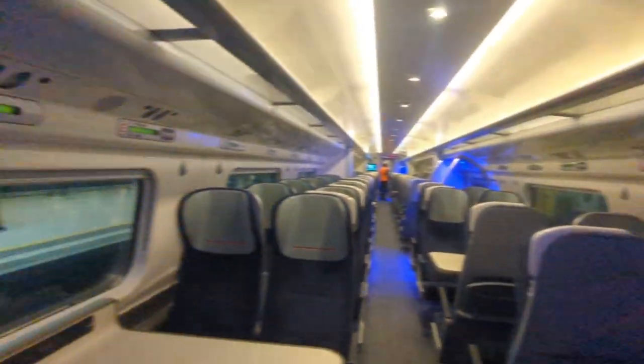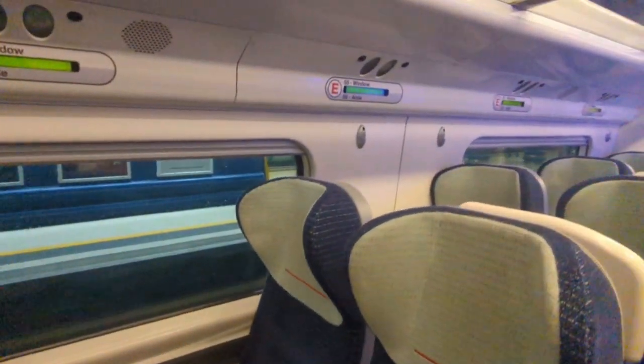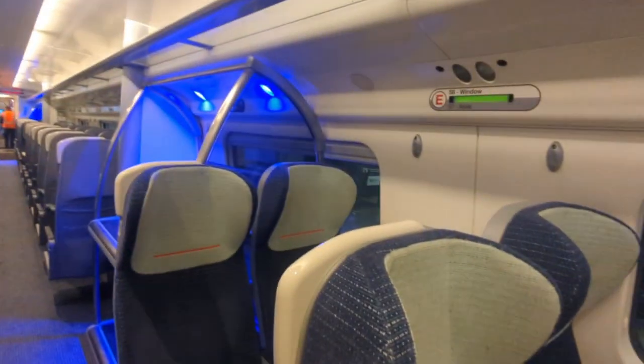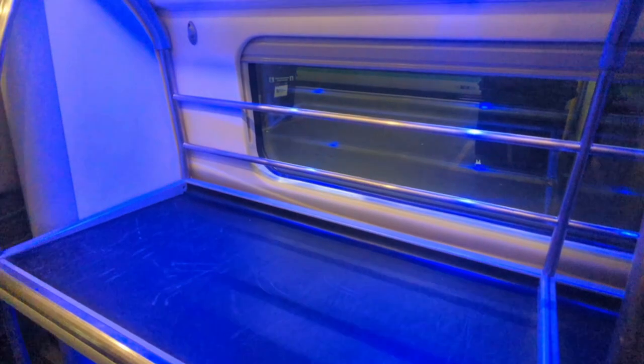Coach E. 76 and 75 have missing windows. 63 and 64 over here. 55 and 56 are missing windows as well, same with 57 and 58. Even more luggage space than the non-refurbished sets.